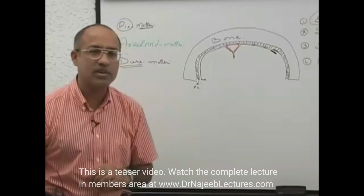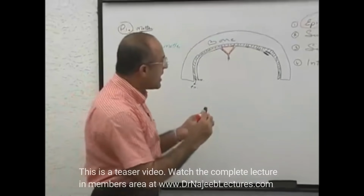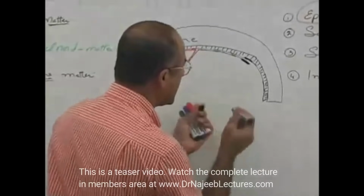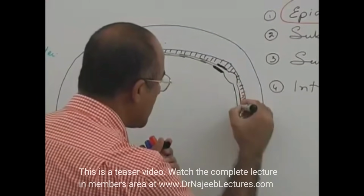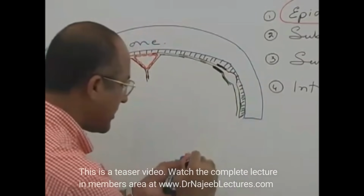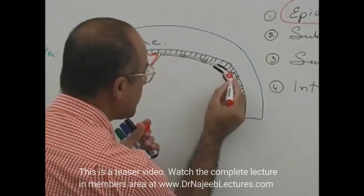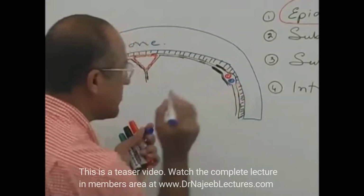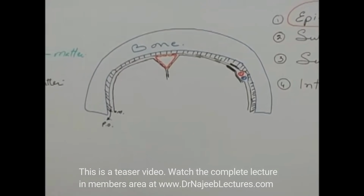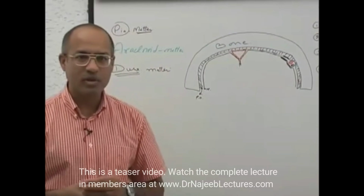Now, very important, vessels run through this area. Very important blood vessels run through this area. Who will tell me the blood vessels which run at this point? Okay, let me make a more clear diagram so that you remember those vessels, that there are some blood vessels which run at this area. Of course, there is an artery and there is a vein along with it. Yeah, meningeal arteries and veins. Excellent. Who said it? Good.